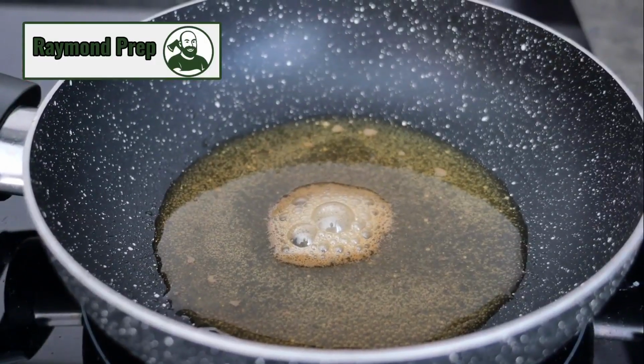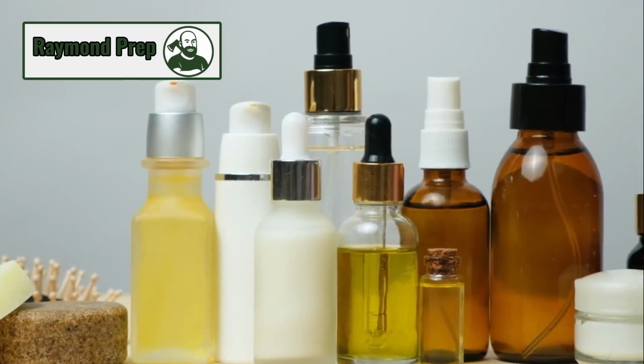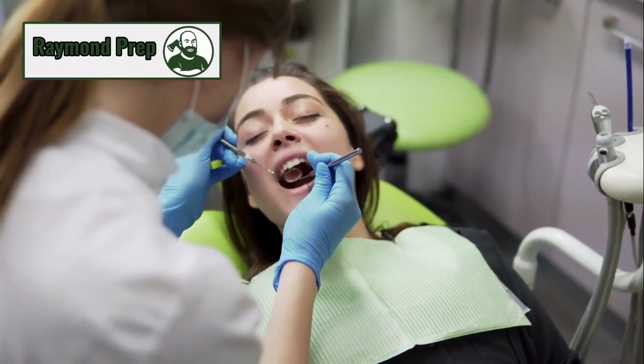Here's the versatility part that'll shock your mind. Beyond cooking, this stuff is incredible for skincare. It's a natural moisturizer without chemicals. I've used it for oil pulling, an ancient dental health practice, and it even works as emergency lamp fuel if you ever lose power.